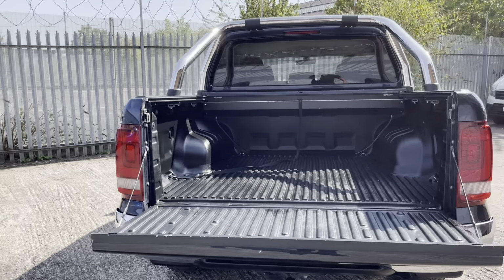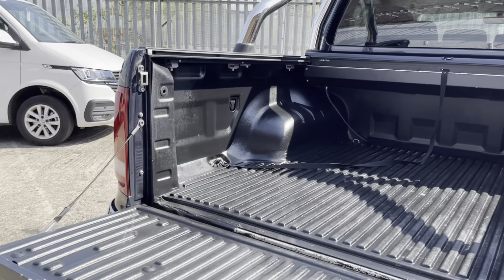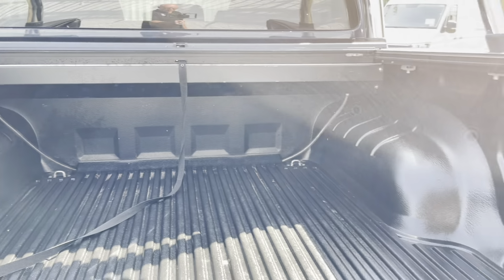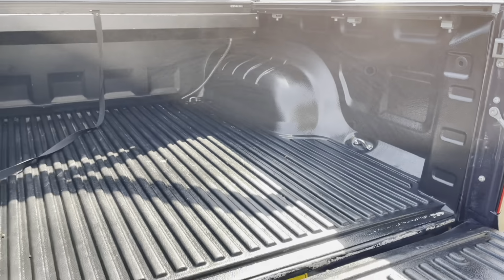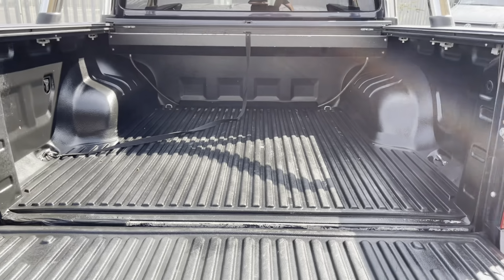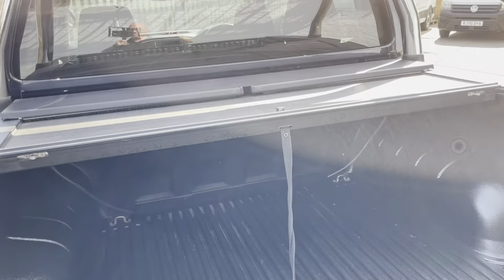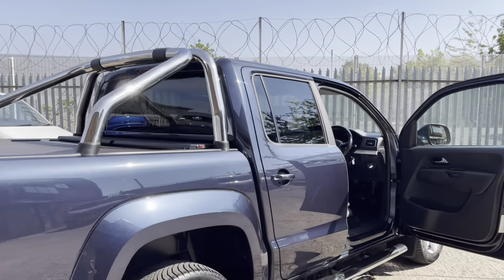I've now opened the back of the Amarok. As you can see, the load area is in superb condition. It's also fitted with load lashing rings. This is ideal for securing loads whilst in transit. This Amarok is fitted with heavy duty suspension. This Amarok is fitted with a load cover to protect your valuables in the back of the load area. As you can see, it locks into certain places on the way back. This load cover is made by Roll and Lock. This Amarok is painted in Starlight blue.